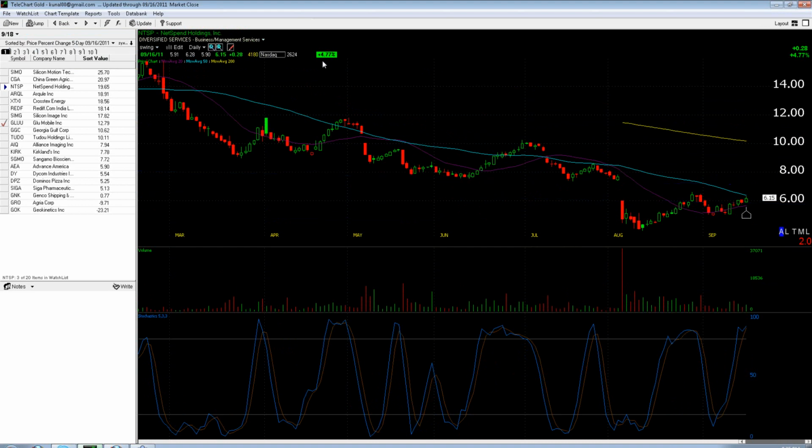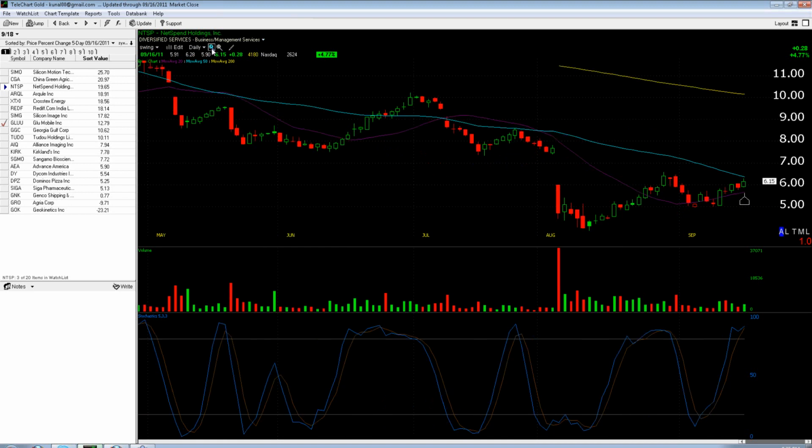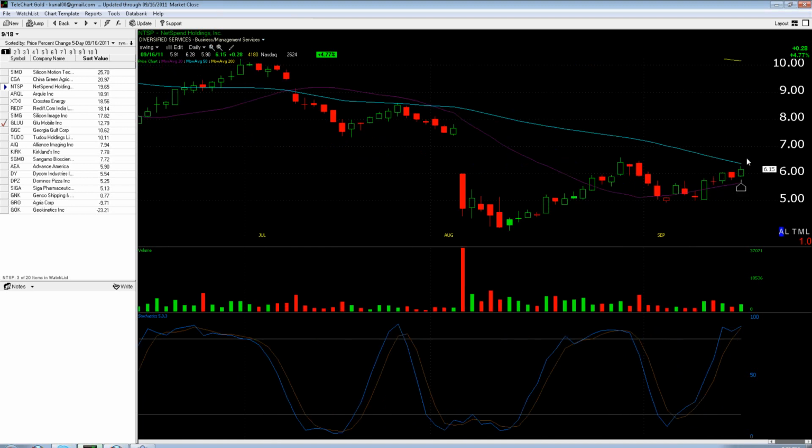NTSP, this one's a little bit thin, so you've got to be careful. Sometimes the volume spikes, and sometimes it just trades a few 100,000 shares. But we've got a nice level here. We've been basing at this 6 level for a while, and now we're starting to pop through. We attempted to tap that 50-day moving average on Friday, and then we failed.